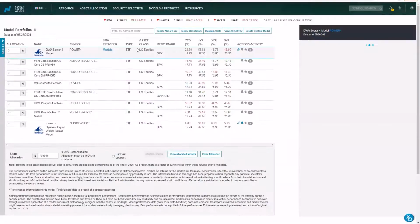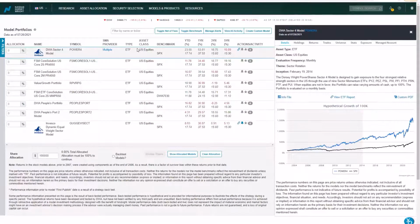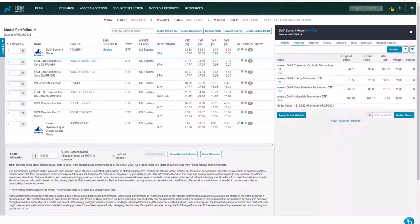Clicking into a model will pull up all of the relevant information related to that model and its history. The Details tab will provide you with information related to the model's objective, a view of how it's performed relative to its benchmark since we began testing the model, and the ability to download a fact sheet or create a custom white-labeled fact sheet of your own. View the model's current holdings and how the holdings have changed over time.